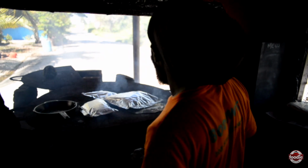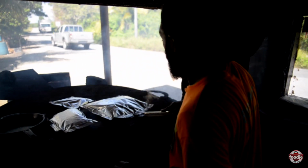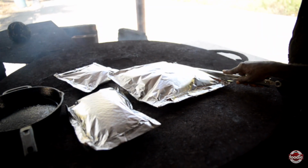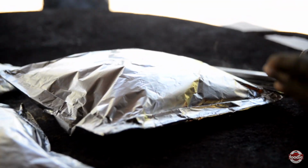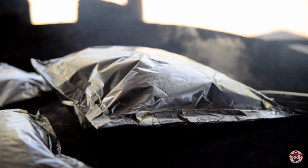So our snapper is almost finished. Right? You see how the foil automatically just swells up by itself.